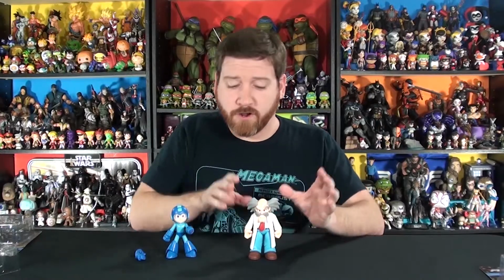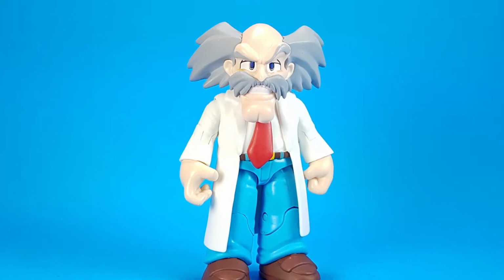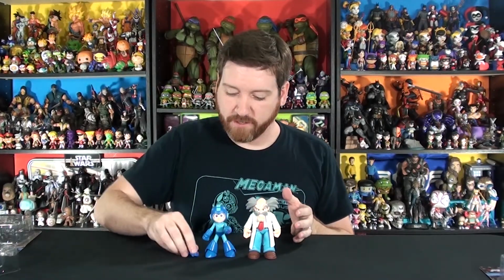This guy comes with no extra hands or anything. In fact, the whole line is pretty bare on accessories. It's not a high-end figure. It's not a quality figure. It's a very low-end action figure. It's in the low-end range of these types of figures. So accessories and stuff, none of them really come with any.